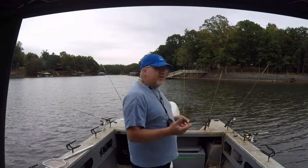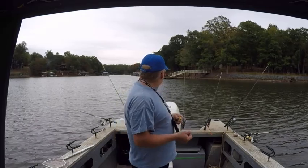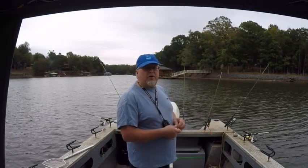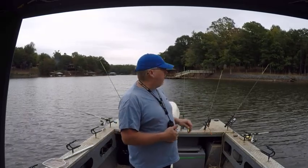Now, this time of year, you can get around cover, around brush, around some boat docks, and you can limit out on crappie pretty quick. But like I say, when it comes to crappie fishing, I just love to long line troll for them.